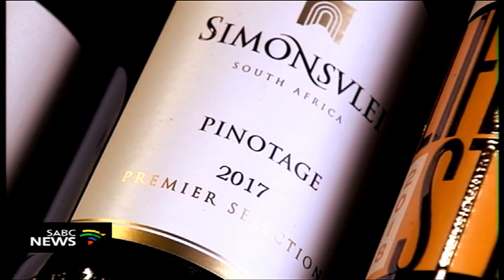Pinotage was created in 1925 in Stellenbosch, and it has grown and grown, and now it's so diversified. We have white Pinotage, red Pinotage, sweet Pinotage, sparkling Pinotage, and on the biltong side there are so many different biltongs, so we decided to pair the wine with the biltong so people can get the full experience of both products.